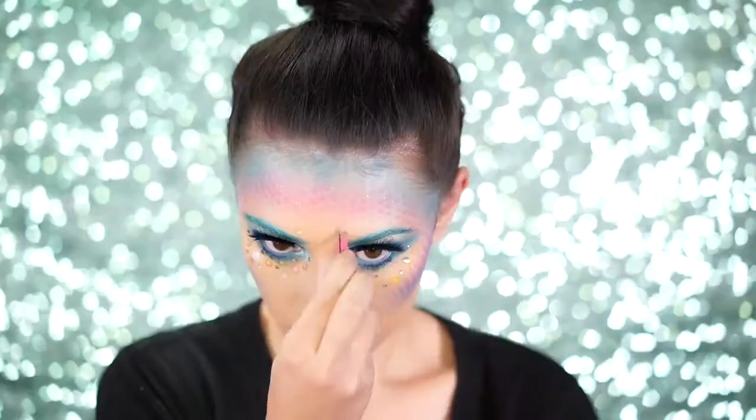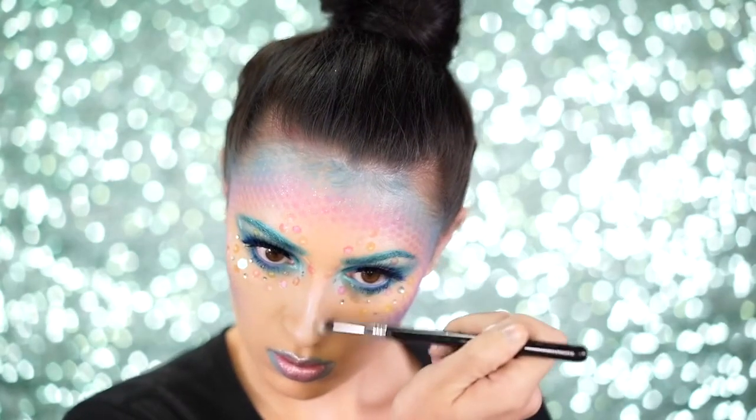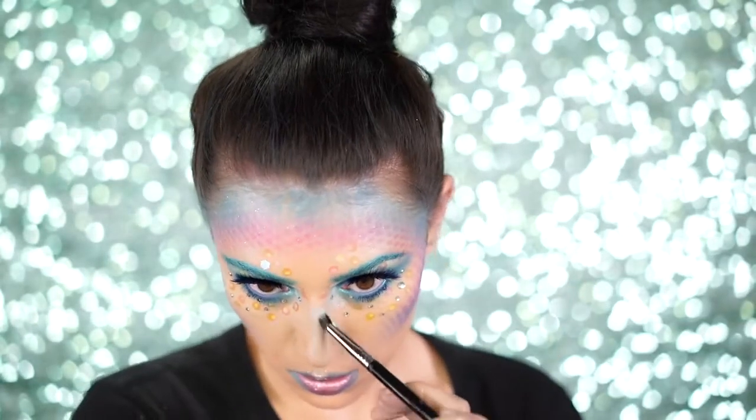So what I did next was apply some more of that iridescent glitter above my brows and around my face. I wanted to apply some to my forehead just to make myself look even more like a mermaid, and then I applied some of that blue shadow to my nose contour just to add in some color.